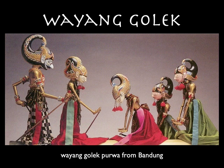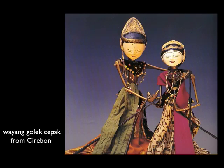Wayang Chapak is a puppet theater which is strongly influenced by the masked dance tradition, which is also popular in this region. Notice the Klono dancer on the left and how similar the crown is to the Golek puppet on the right. The puppeteer who performs Wayang Golek Chapak will often also have the skills and the ability to perform the masked theater.